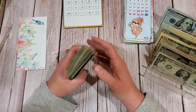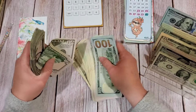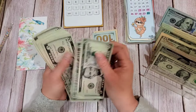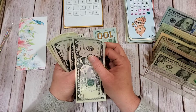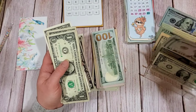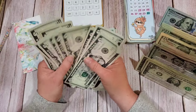This was a scratch-off book that I did. So I have 100, 2, 3, 20, 40, 60, 84, 20, 40, 60, 70, 80, 90, 500, 550, 560, 70, 80, 90, 600. 10, 20, 30, 40, 50, 60, 70, 80, 90, 700, 10, 20, 1, 2, 3, 4, 5, 6, 7, 8. So $728 on that scratch off. Let me just get the money in order.